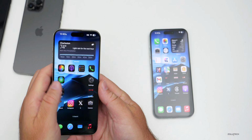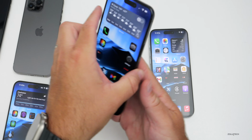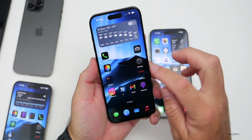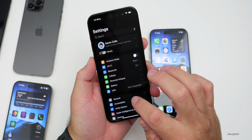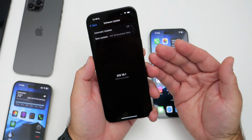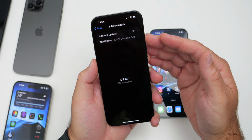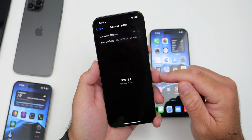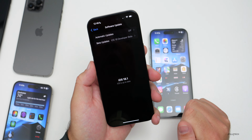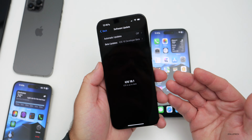Now, this year was a little different in that we had iOS 18.1 at the same time. Now, unfortunately, if you're already on iOS 18.1, you will not get iOS 18 as you're on a newer version. Unless they do something different, you won't actually have that. So again, you can turn off your beta updates, but there's no easy way to downgrade to iOS 18 from 18.1 without doing it manually unless they introduce a new method that we're not aware of.